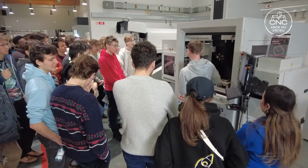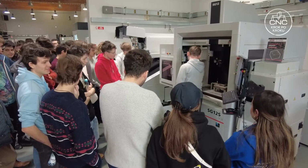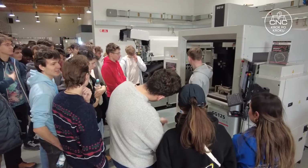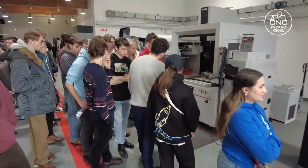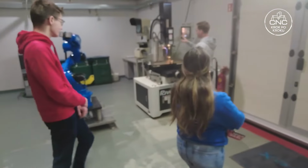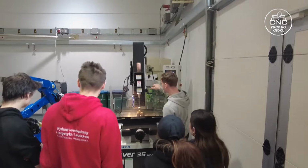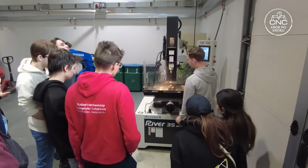The processing is in oil lubrication, not water like in the wire EDM machining. Okay. And here we have the drilling erosion machine. Okay. It's the manual version of the machine.